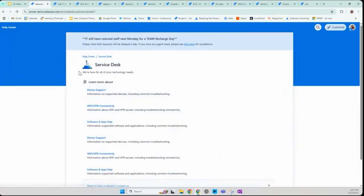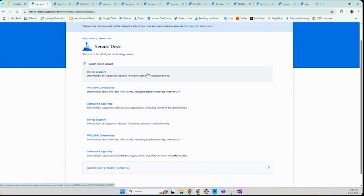We have a second level of deflection, which is categorizing all of the knowledge base articles here into things that they might be asking questions for. If they can't get their answers there, they can proceed to the dynamic request forms.